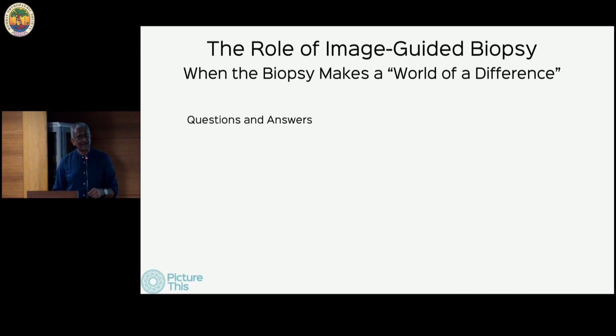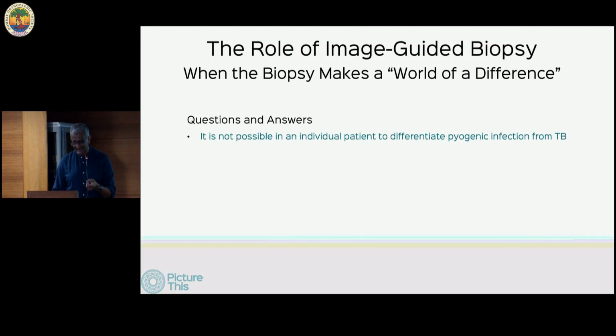So the questions that I asked and the answers to those: it is not possible in an individual patient to differentiate non-TB from TB infections. You can have a pre-biopsy kind of diagnosis, elderly patient, 75, no large abscess, you would say this is likely to be pyogenic. It is important because the amount of material you take and send for other tests, it matters. If you don't get pus, you have limited material, and then how do you decide how much goes for what?